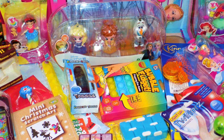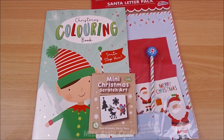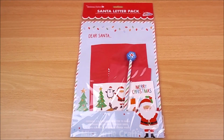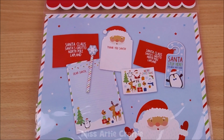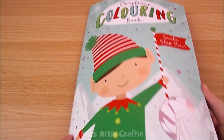In today's video I want to share with you some more fun stuff that I got from PoundToy.com. So I got some Christmas stuff and these were a penny each from PoundToy's penny deals. This Santa letter set comes with some fun stationery and festive stickers. This scratch art kit comes with a scratch board, a scratch tool and a stencil. And this colouring book has cute Christmas designs and foil pages.